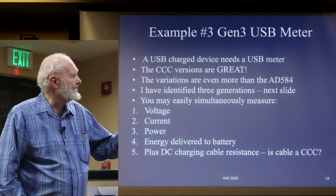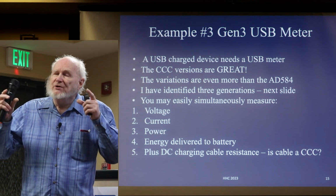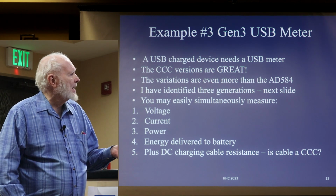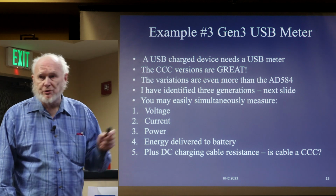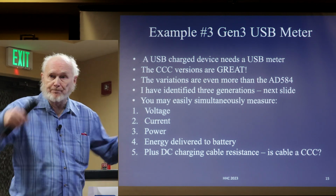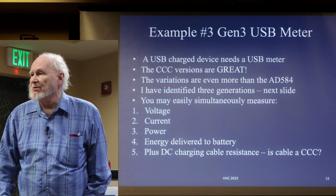The variations are even more than the AD584, which I'm making the point here that if you're going to be a customer, you got to be real careful. I mean, it requires careful observation and study time. I've identified 3 generations. You may easily simultaneously measure the voltage, the current, the power, and the energy you put into your battery. Just plug, and you got the numbers. Plus, you can use it as a way of measuring the resistance of your charging cable.